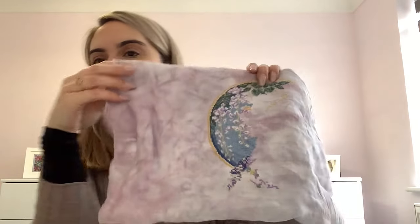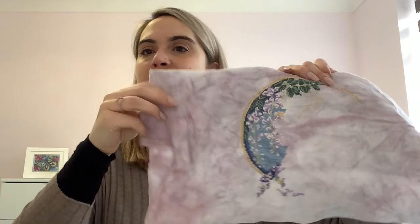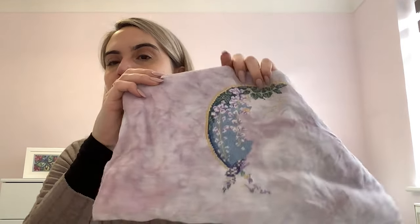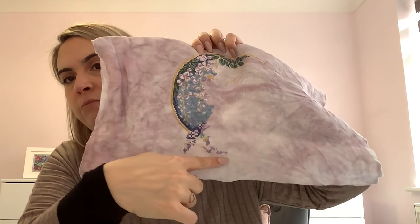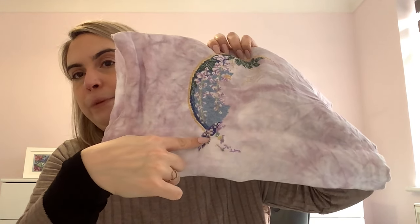So this is where we're at. How am I going to show you this? Maybe if I fold it like that. So what I did was I started in the middle, because I didn't have an even amount of border. I normally like to have a 3-inch border on each side, and I don't quite have that with this piece. This is a fat quarter. So I thought, right, I'll start in the middle so I have even borders all around. So I started down here somewhere, and worked my way up to the shoulder of her dress.